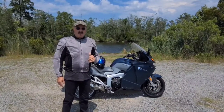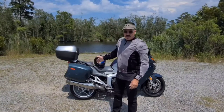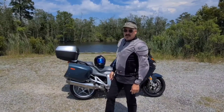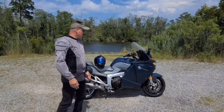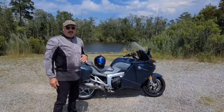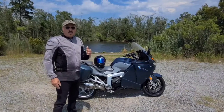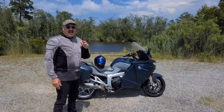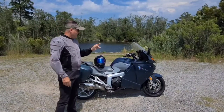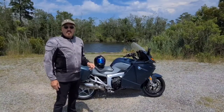It does have nice saddlebags, panniers, whatever you want to call them, a nice trunk. So it has a lot of nice features. The windscreen goes up and down, and it is very useful because when I've been above 55 miles per hour, I raise it, and it feels great. And when I'm in town, I lower it. So it has hand warmers, seat warmers. It has modes.